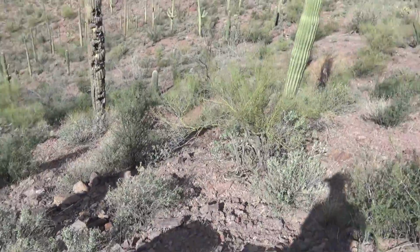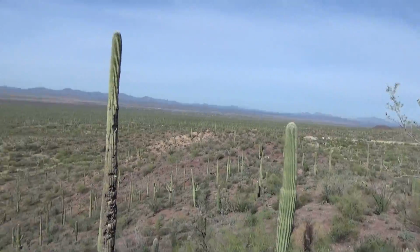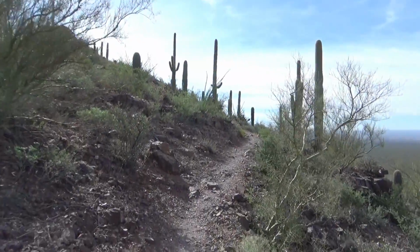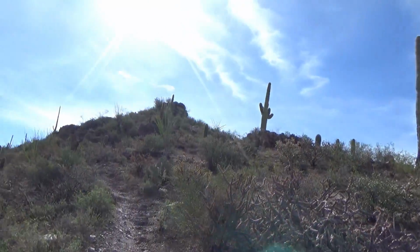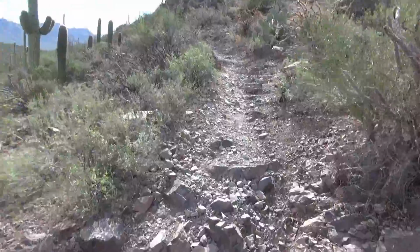Just going straight up. It'd be more peaceful out here if they weren't running that tractor. I'm working my way up to that peak up there. It's a lot steeper than what it looks.